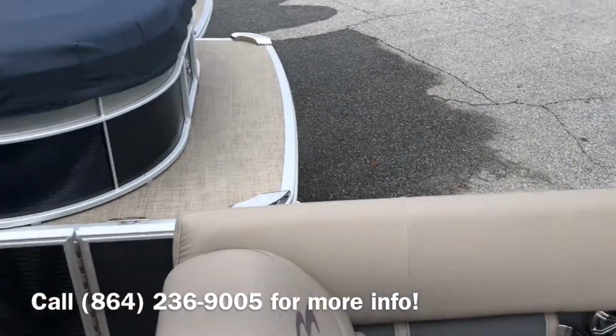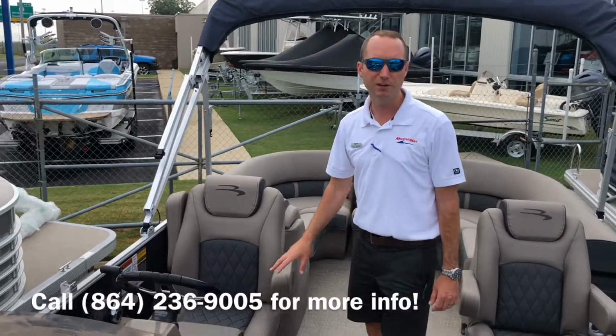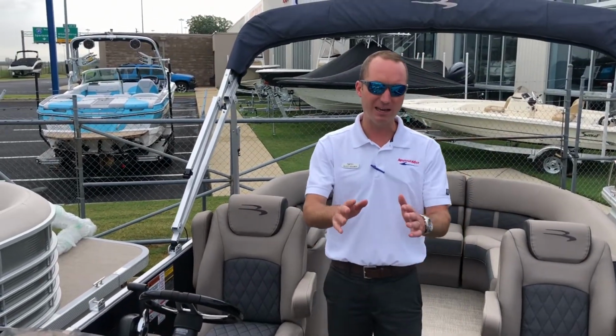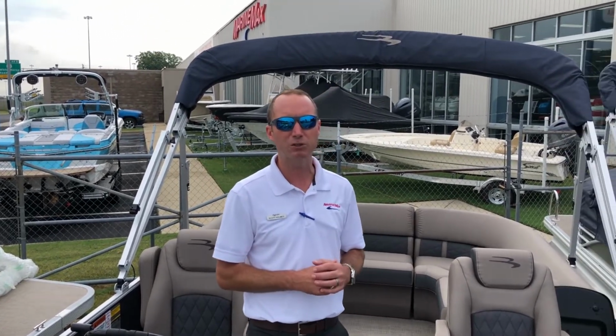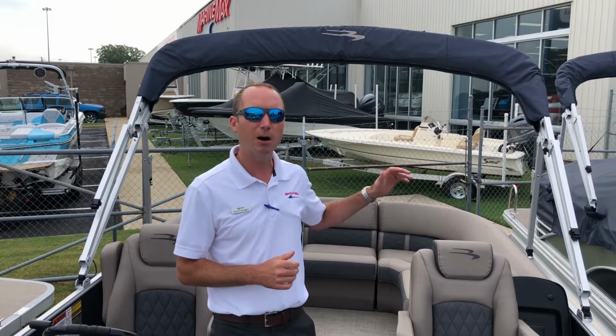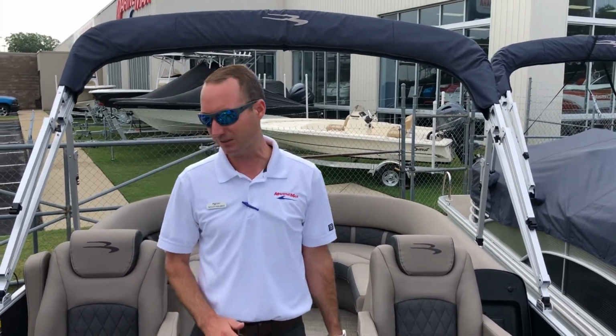This boat has the captain and co-captain's chair, which is great for a sporty feel, especially considering this boat has the SPS Performance Tri-Tune package and a Yamaha 150 horsepower motor with a ski tow bar, an extended deck, and a nice curved entry ladder for easy access.